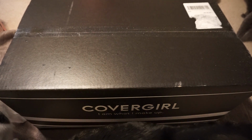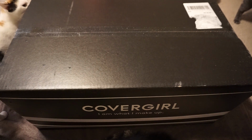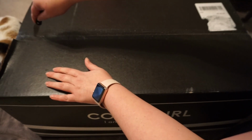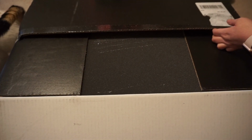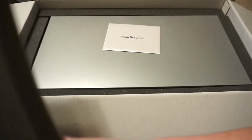Sorry if I'm yelling. I just got this huge package from CoverGirl. I am blown away. It is raining out, so this is super soft. Y'all get away from the knife. So I was actually put on their PR list, which blew me away. I have no idea what's in here, so we're about to find out. Oh my god. This is legit.